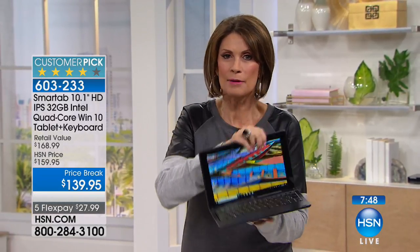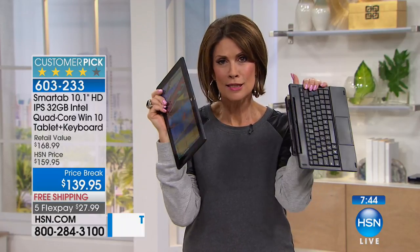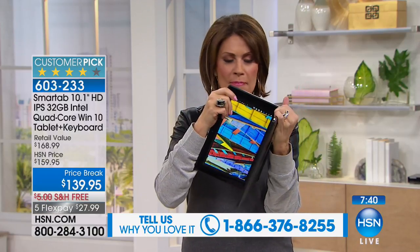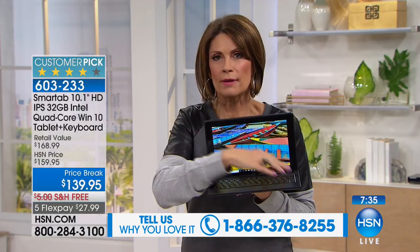Now you have that tablet because, again, look at this. I mean, it's effortless. This is a magnet, so it's effortless to just take it apart, put it back, take it apart, put it back, no problem. And then you have this great keyboard.